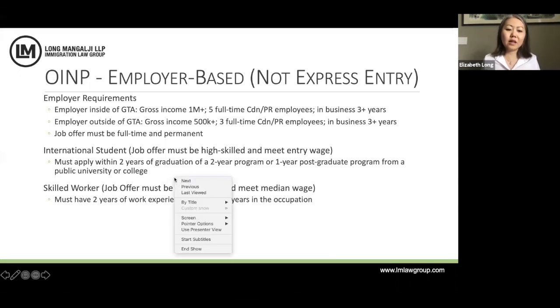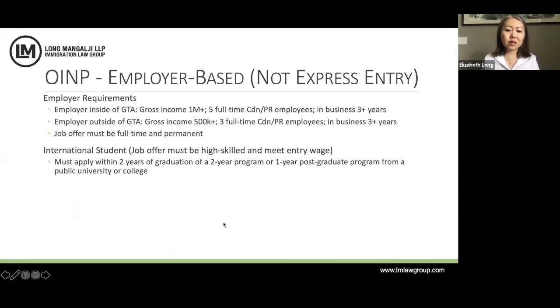Okay, now the thing I like to say about the international student class is recently it has become very, very popular because the Express Entry points are so high. This one does not require you to do any language exams. It doesn't look at your work experience. You don't have to have any work experience. You can just apply straight out of school as long as you have that job offer.